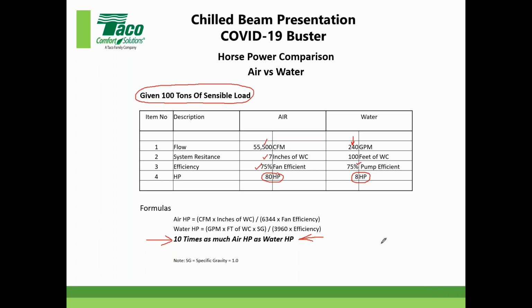By the way, this is the fundamental reason why chill beams are so much more energy efficient than conventional all-air systems. So this is an important slide. It really does drive home the point that it takes a significant amount of horsepower to move air for the same sensible load as it does water. Any questions about that, Brett? Anybody have any concerns?